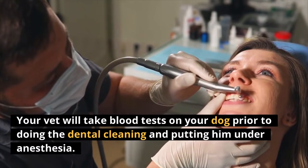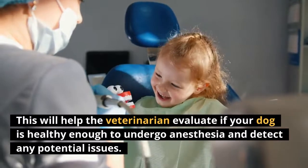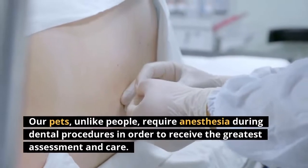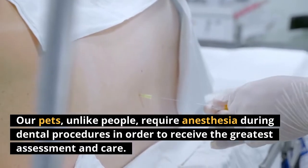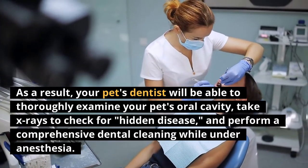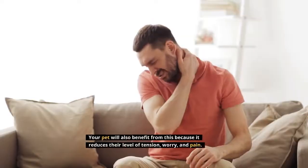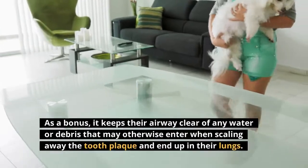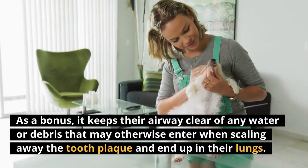Your vet will take blood tests on your dog prior to doing the dental cleaning and putting him under anesthesia. This will help the veterinarian evaluate if your dog is healthy enough to undergo anesthesia and detect any potential issues. Our pets, unlike people, require anesthesia during dental procedures in order to receive the greatest assessment and care. As a result, your pet's dentist will be able to thoroughly examine your pet's oral cavity, take X-rays to check for hidden disease, and perform a comprehensive dental cleaning while under anesthesia. Your pet will also benefit because it reduces their level of tension, worry, and pain. As a bonus, it keeps their airway clear of any water or debris that may otherwise enter when scaling away the tooth flap and end up in their lungs.